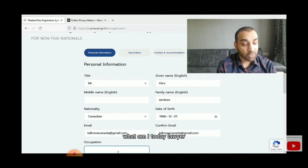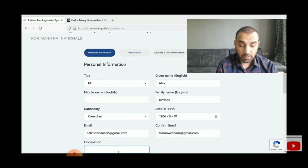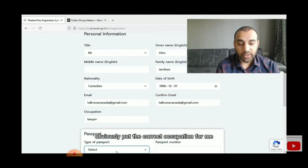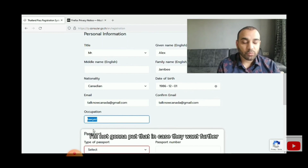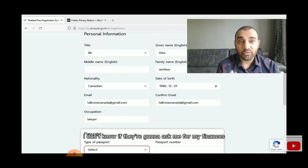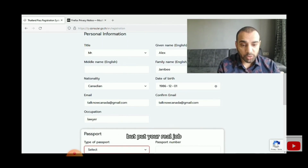And then occupation, I'm going to say, what am I today? Lawyer. Obviously put the correct occupation for me because I'm not working right now. I'm not going to put that in case they want further. I don't know if they're going to ask me for my finances. So I just put lawyer, but put your real job.